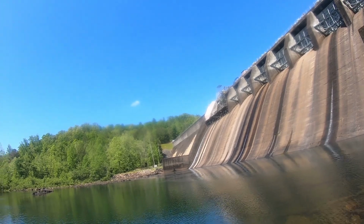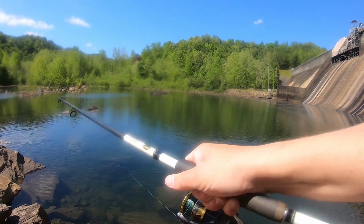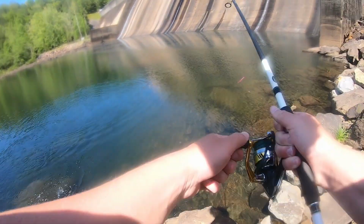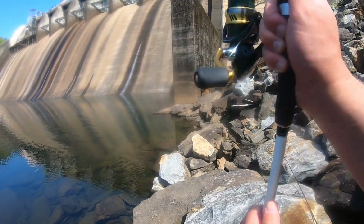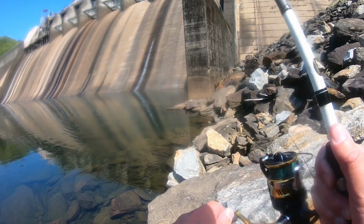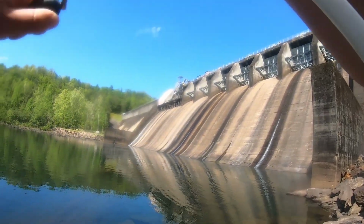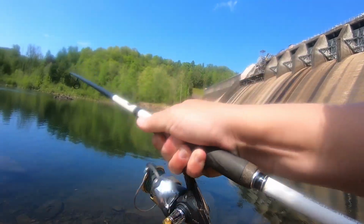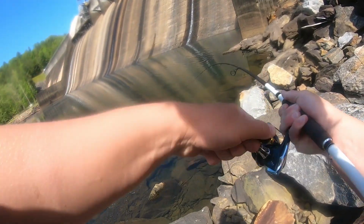There's a fish on the drop shot. Another one. It didn't take too much longer, a few casts later. Oh man. Dude, he's just sitting right here still. I think he might have been hiding under what I was standing on earlier. Looks like a good piece of shade. Man, another solid spot.